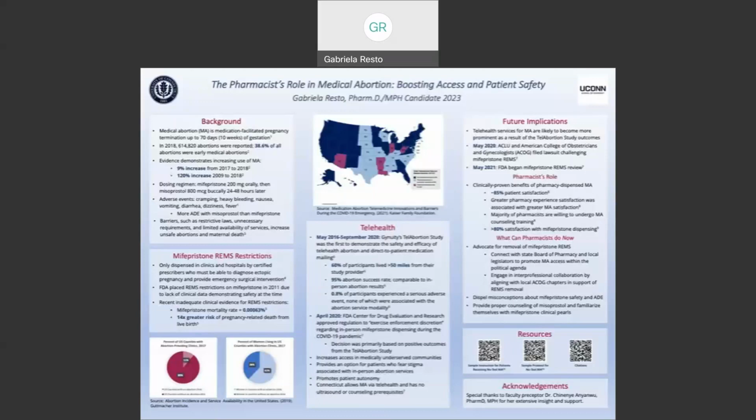And the main ones that I want to touch upon, because they're so relevant right now, are the restrictive laws and the limited availability of services. And specifically, two examples that are very prominent are with regards to Texas and Mississippi. In Texas, they place an abortion ban past 6 weeks gestation, and they place a similar ban in Mississippi past 11 or past 15 weeks gestation.